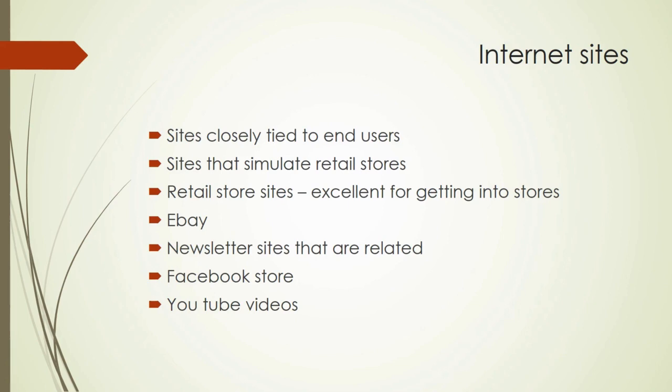Internet sites are just the way people are buying products more and more. Now, Amazon is not exactly the ideal site to go to, but you want to go to sites that are closely tied to the end user. Like a chess clock: there's a Chess Club site. If you search for a chess clock, you'll find there are three or four sites that really are dedicated to chess players. So if you have a chess idea, these are the places to go and sell it.